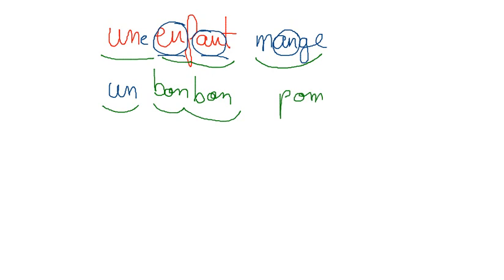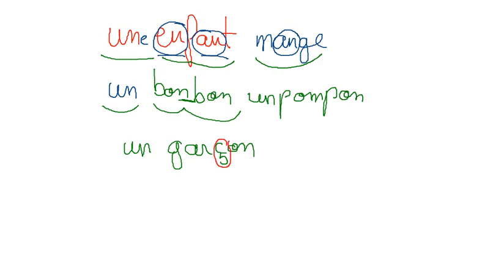Pon, pon. Remember what we said about when there's a P, you put an M? Here is an exception. It should have an M, but it's an exception. Un pompon. Un garçon. If you wonder why we're putting this little thing here, we will learn it pretty soon, but not today. Une boisson. Okay?